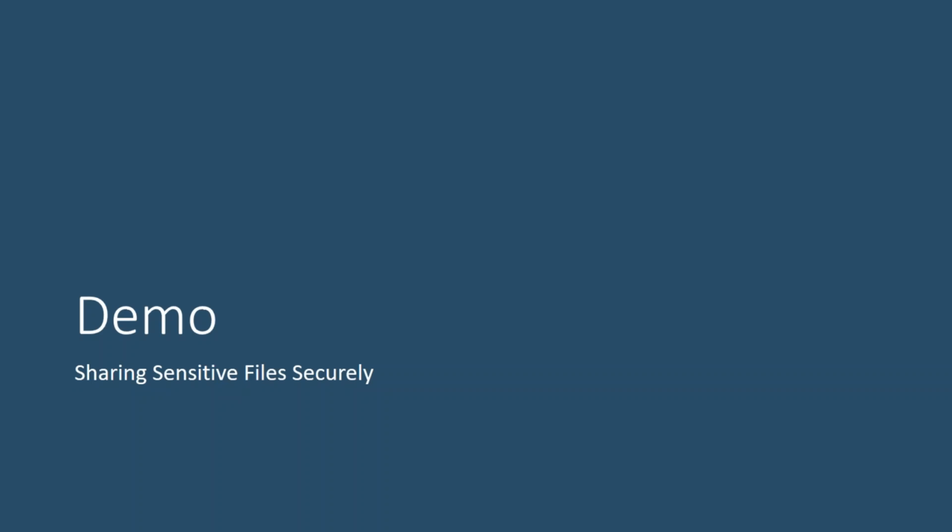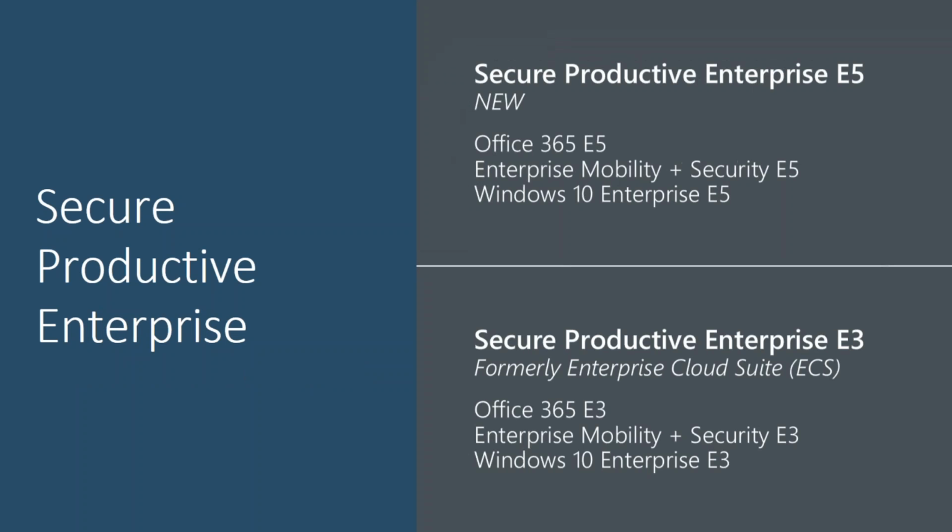There we go. And another thing with securing files: you have different types of devices, mobile devices. You might have your corporate-owned devices that are Windows. You might have your own devices. And there are different ways to protect the data on each of those. Microsoft has done a great job of tying that all together to ensure that the data can be protected and is only able to be shared within sanctioned applications. And that's something that's new on the Windows side with Windows 10 and Windows 10 Enterprise, which brings us to Secure Productive Enterprise.